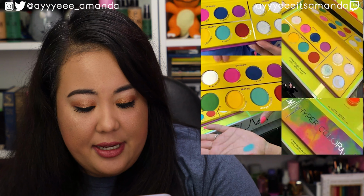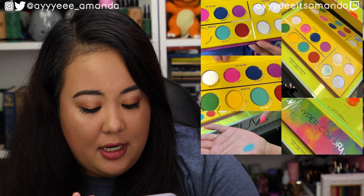Ooh, Hourglass came out with this lipstick duo for Valentine's Day. I kind of want it. I did pick up the holiday duo. I still really haven't explored with it yet. I definitely want to give that a shot before maybe picking up this duo. Oh, it's $72 for two lipsticks? Eesh. I don't remember the one being that expensive for the holidays. Maybe not.